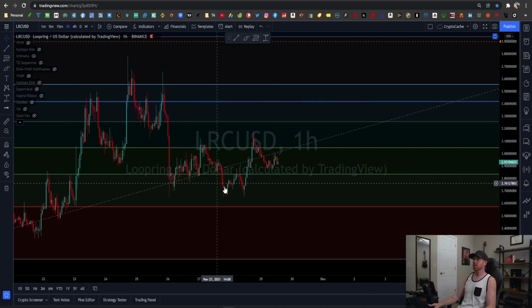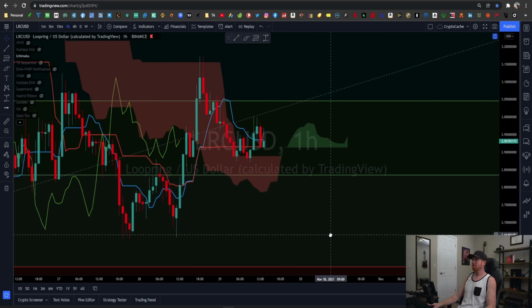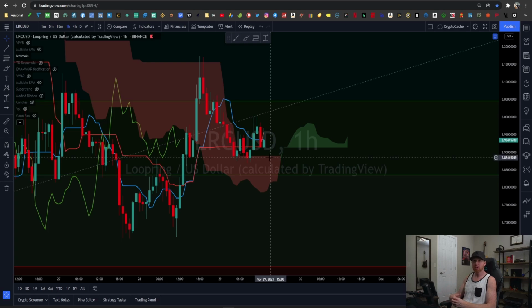All right, let's go ahead and take a look at the Ichimoku cloud and see what's going on here. Now this is a good sign. We're back up above the cloud. We like to see that. That's very healthy. That's normal. Basically it just means that we have potential bullish sentiment here.